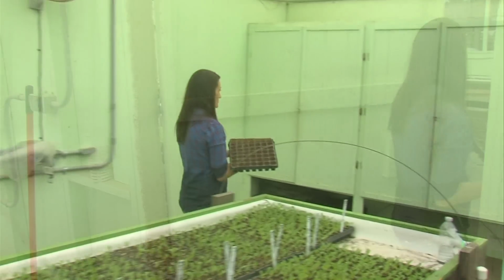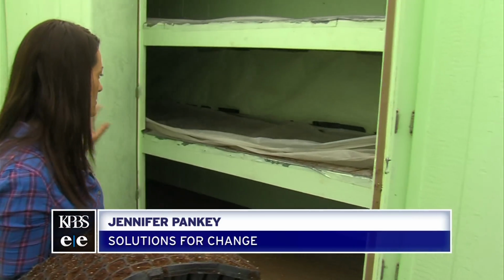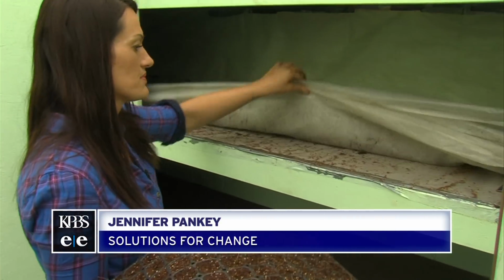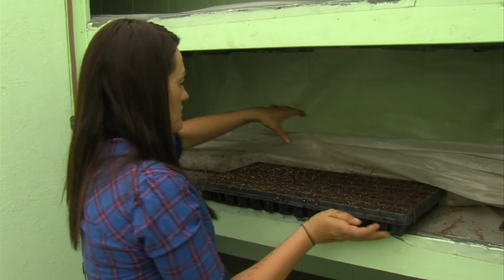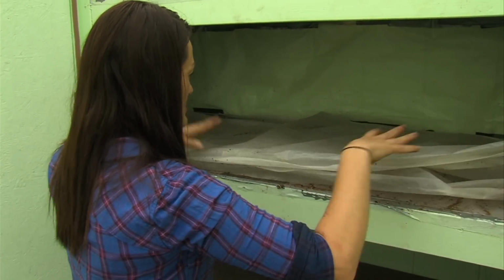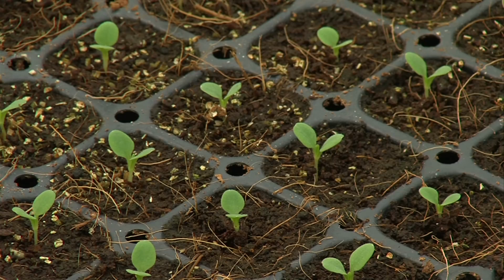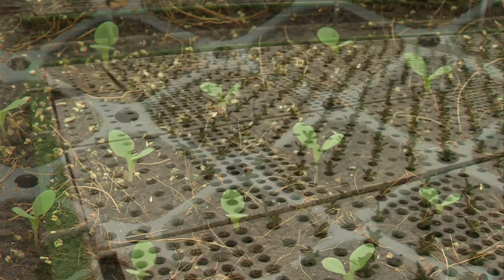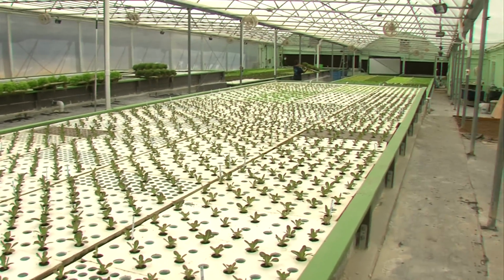She carries the seeded tray into the next room. And then they just go in this cabinet. We put them under plastic because they like to be dark in the germination process. A few days in the dark, and the tray emerges with tiny sprouts pushing up through the husks. A week or so of sunlight, and the plants are ready for the large, water-filled growing tanks.